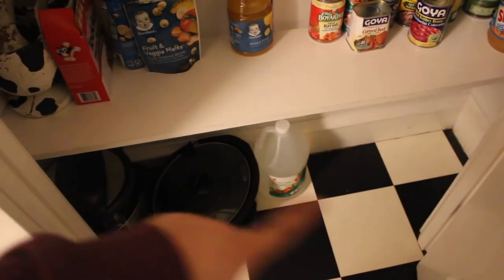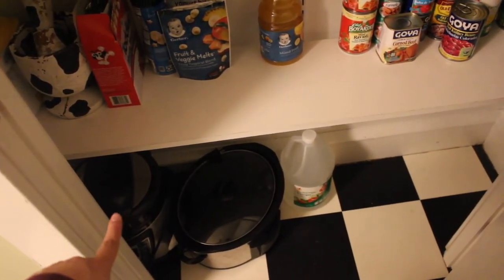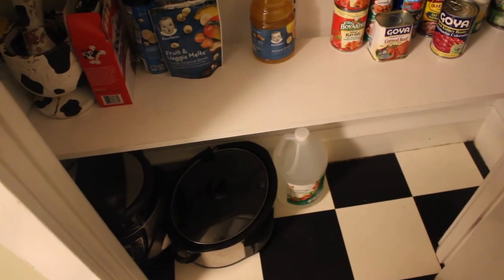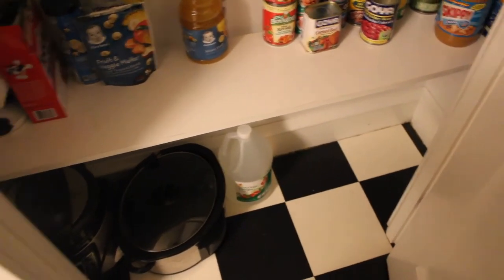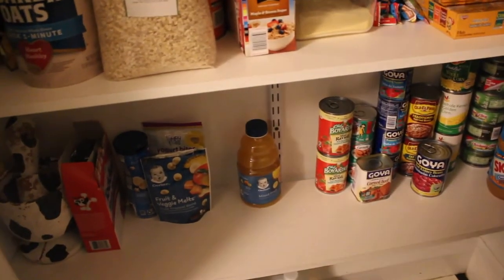And then lastly, on the floor, I just have my Instant Pot, which is like a pressure cooker, my crock pot, and a big thing of vinegar. So yes, I cleaned out the bottom, and that is everything that I have in here.